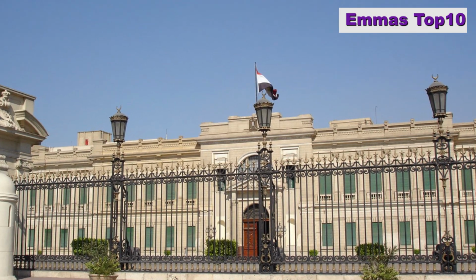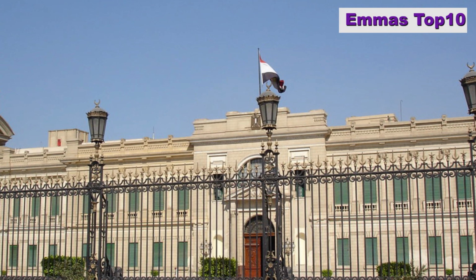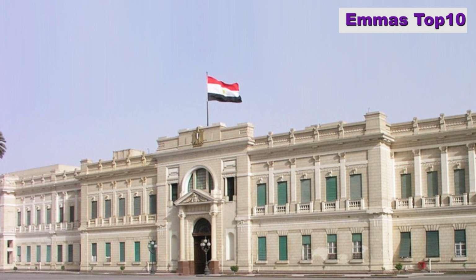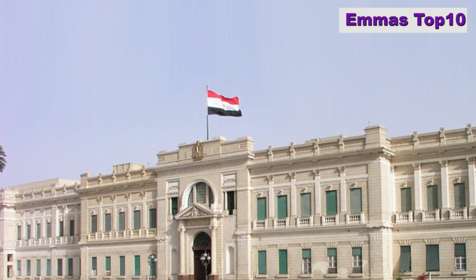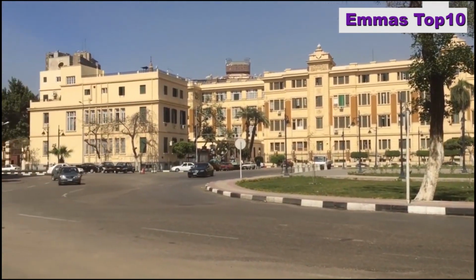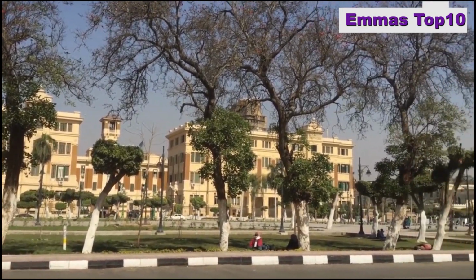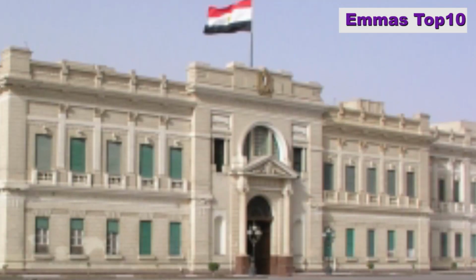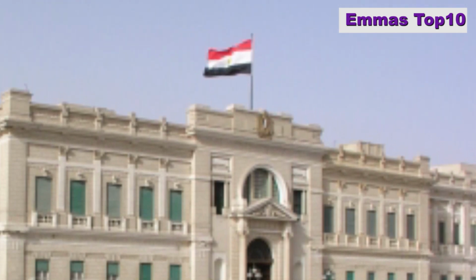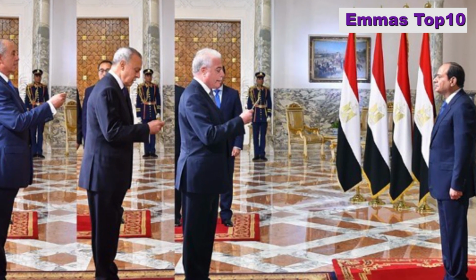Number 1. The Abdeen Palace, Cairo, Egypt. The Abdeen Palace is a historic Cairo palace considered to be one of the most luxurious palaces in the world. It has very exotic embellishments, paintings, and a large number of clocks scattered in the parlor and wings, most of which are decorated with pure gold. It is located on Kasr El Nil Street in eastern downtown Cairo. It was a royal residence until the monarchy was abolished in 1952. The palace has 500 suites and is the official residence and main office of the President of Egypt.